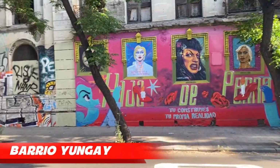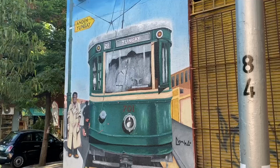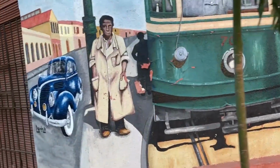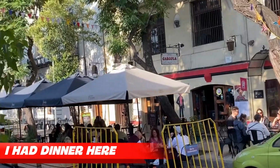Barrio Yungay is the neighbourhood where I stayed, which still forms part of Santiago's historical centre, and again it's got that bohemian feel and vibe. There's museums, galleries and numerous bars and restaurants to choose from. I'll leave the links to the hotel where I stayed at, where the staff were super friendly and spoke perfect English.